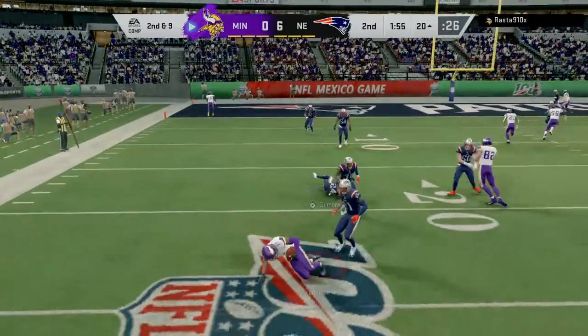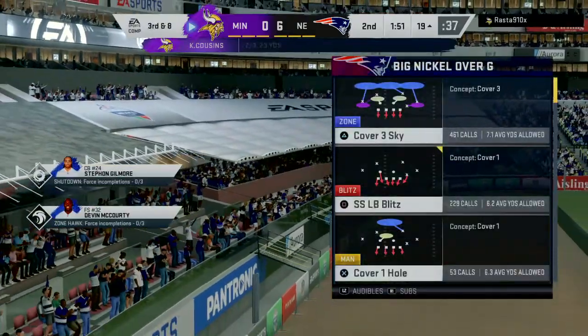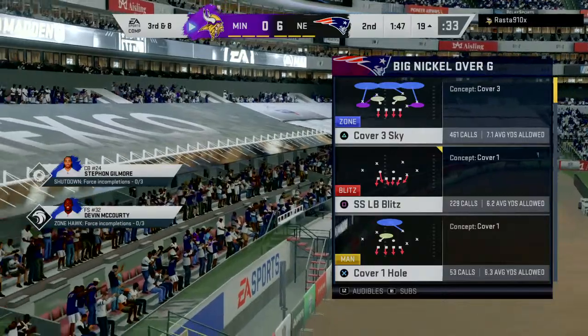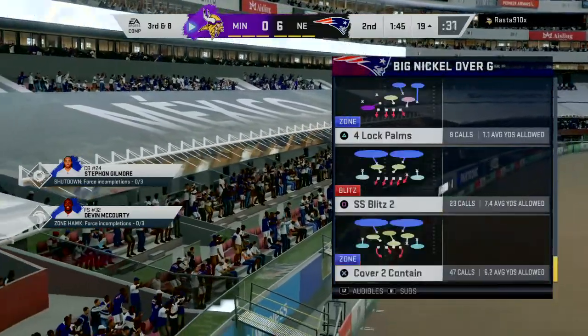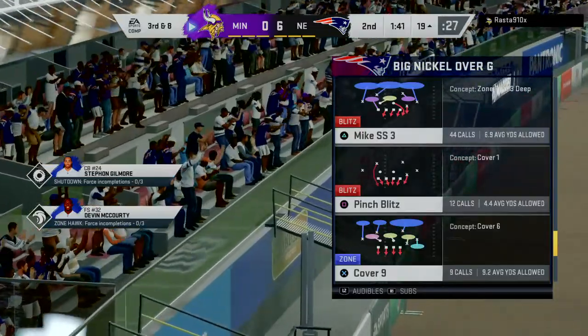This is complete, Cousins to Treadwell, and he's only going to get a yard from the 20 to the 19. That catch good for only a yard, and it'll be third down. Brandon, perfect defense in this situation would have meant an incompletion. They would have picked it off. Okay, so they gave up the completion.